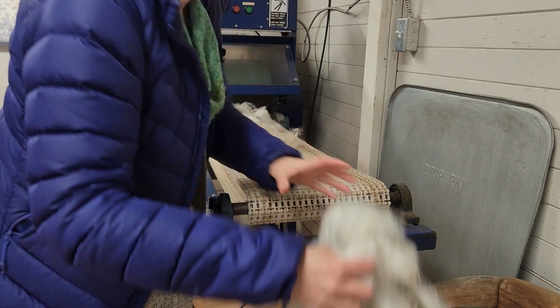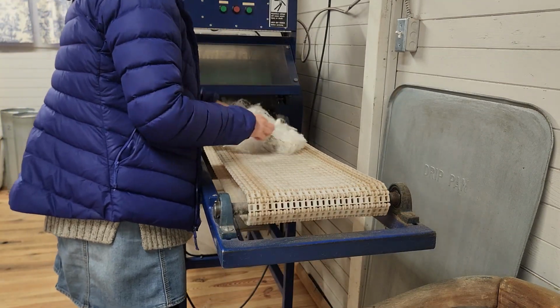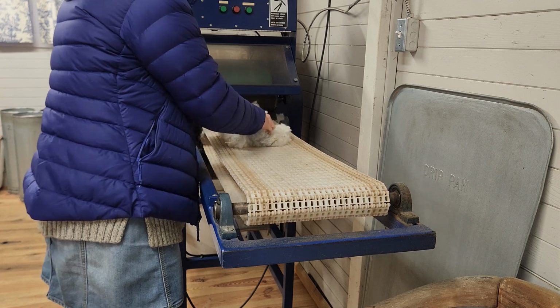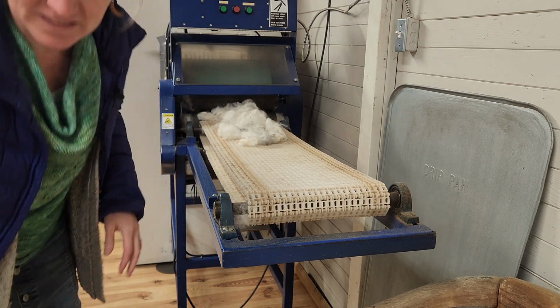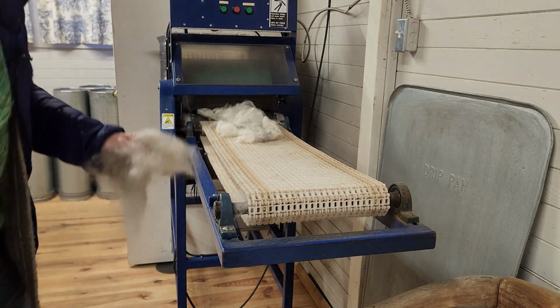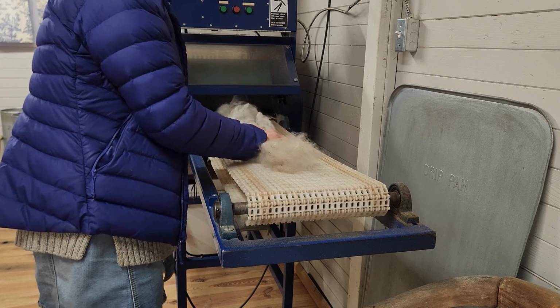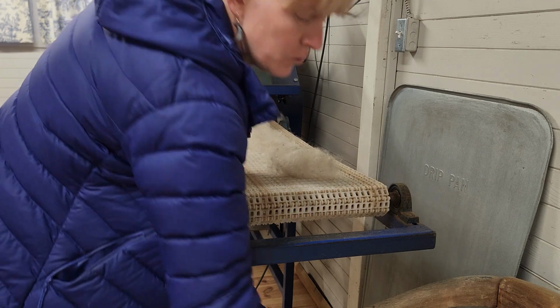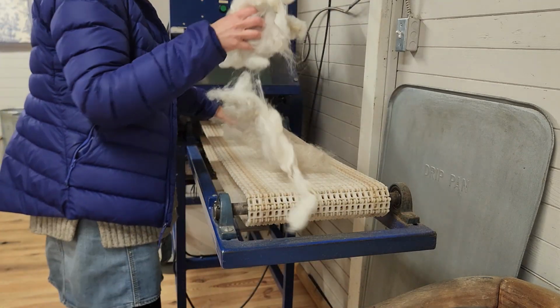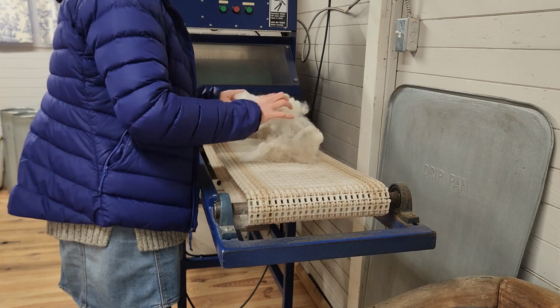So I am just layering Cuddlebug on the feed of the picker first, and then I layer the Shetland on top of it for the same reason. I think recently I did a mohair, and it's the same reason. I just put some of the fibers that could potentially get stuck to the rollers inside the picker. I put those on the bottom. If I was doing alpaca, it would be on the bottom underneath wool.